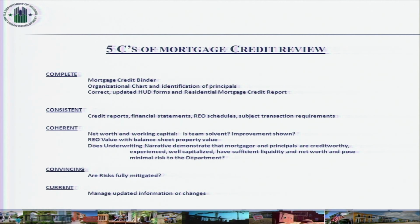And again, it's the underwriter's job to tell that story. The lender's underwriter needs to present that, and then the HUD staff needs to make sure that those documents are internally consistent. Yet another C of mortgage credit review is coherent. The story needs to be coherent, and that plays out in mortgage credit review. For instance, if we say they have great credit, but there's a lot of troubled history in terms of negative credit history, maybe a problem with ballooning debt on the real estate owned schedule and no plan to recapitalize the debt, or that the loan to values are upside down. They're thinking about a short sale on many properties. So that's not consistent, and it's really not a coherent story for us in terms of a good credit review.